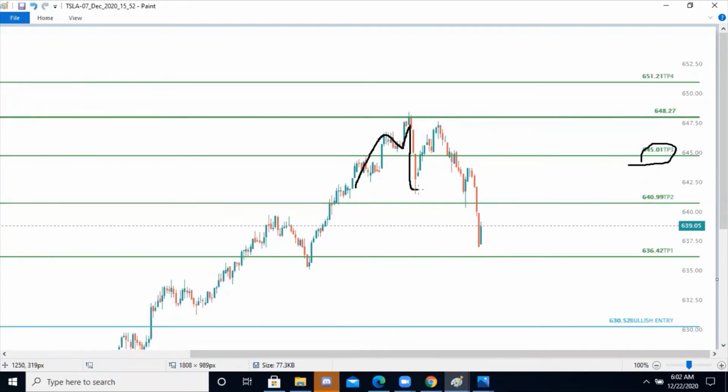This move right here was very scary for a lot of us, and we were like, all right, if we get back up to this level, we're probably going to take profit. Got back up to the 640, almost 648 level. That's where most of us took profit, because look what happened into the rest of the day. It had a massive sell-off. But this is what I mean when I say retracement, right?